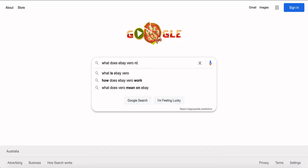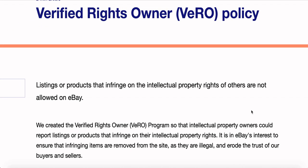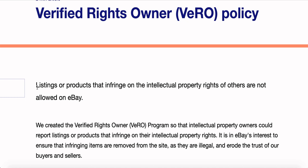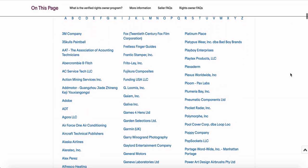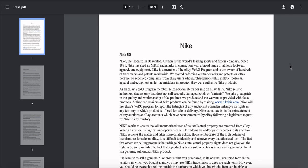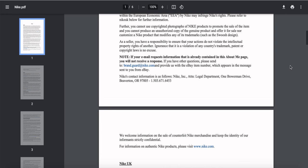What exactly is a VeRO? Basically, VeRO refers to verified rights owner. And what that means is there's certain companies that have joined the VeRO program on eBay and they're trying to protect their intellectual property. So their copyrights, their trademarks, they've got certain stipulations in place for their own specific brand that they put to eBay. And then from there, if you are spotted as breaching any of those violations, then they're going to report that into eBay. eBay is going to get in touch with you.